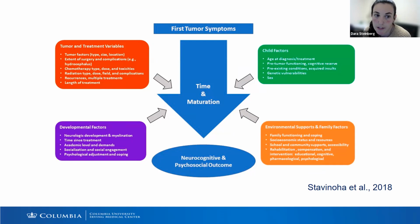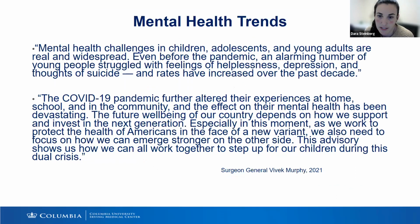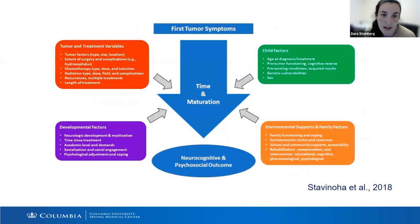Specifically, when we're thinking about brain tumors, we're also thinking about the different factors, including when the tumor was diagnosed, where it's located, and the treatment that it has. And that can help us predict how they're going to present in terms of mood and behavior and what sort of neurocognitive needs they might have.